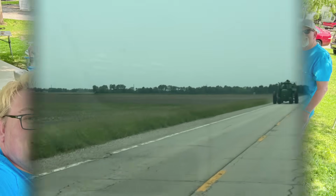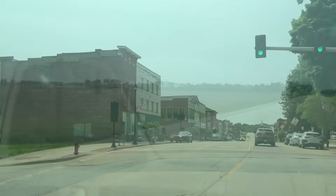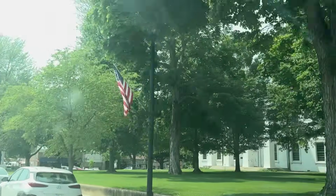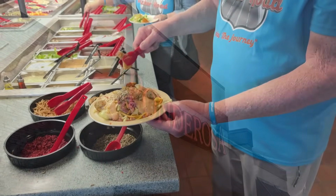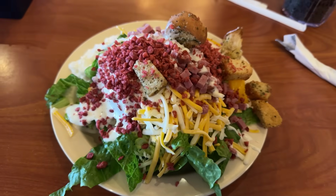Indeed. Well, after an incredible day picking in the heartland, we finished up in Vandalia, Illinois, which was once the state capital and where Abraham Lincoln lived for a period of time. For dinner, we're enjoying the buffet at Ponderosa, and while we do, let's recap today's finds.